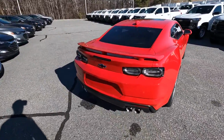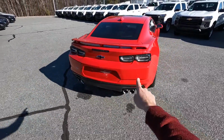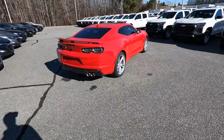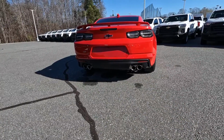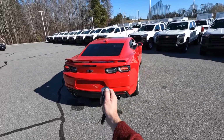We have a pretty decent sized trunk mounted spoiler, third brake light in the middle with the 3D design for those taillights. This does have a backup camera with all these sensors, and then that quad tip dual exhaust, which we can take a listen to. Definitely has a good sound to it.